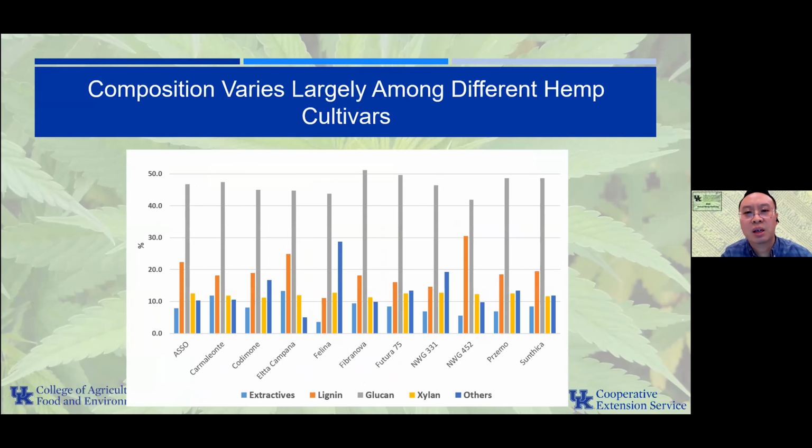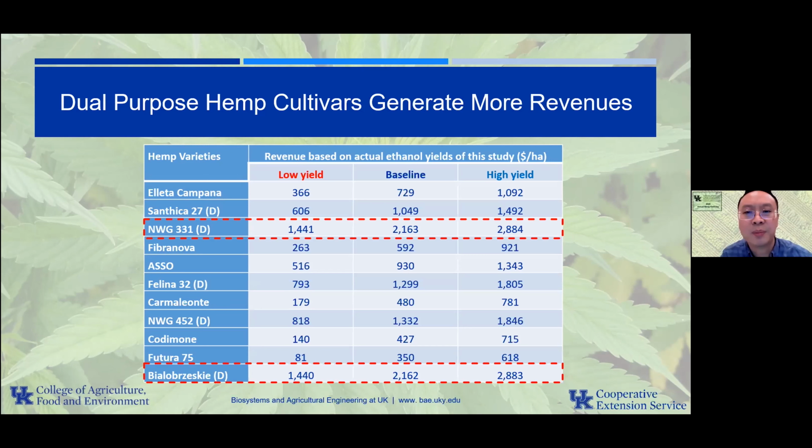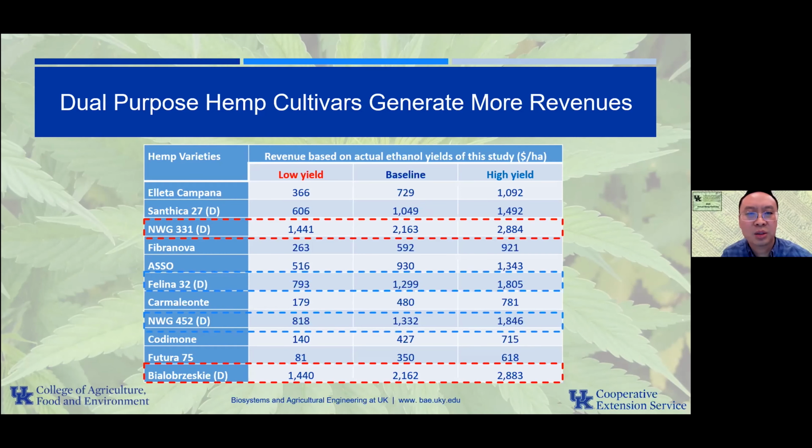So again, we did a rough analysis on the potential revenues from these 11 hemp cultivars. What you can see is that among these 11 hemp cultivars, the dual-purpose cultivars tend to generate more revenue as compared to the single fiber-only cultivars. The two I highlighted here: one, the NWG331, is a cultivar from Colorado, and the one on the bottom, the Bialobrzeskie, is a hemp cultivar I think originated from Poland. And the other two dual-purpose cultivars also generate higher per hectare revenue as compared to the fiber-only hemp cultivars.